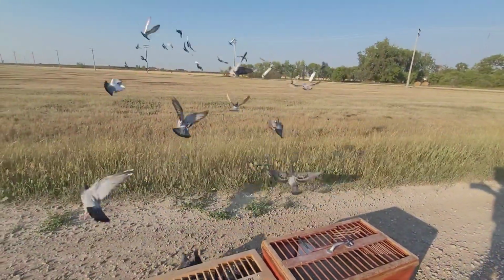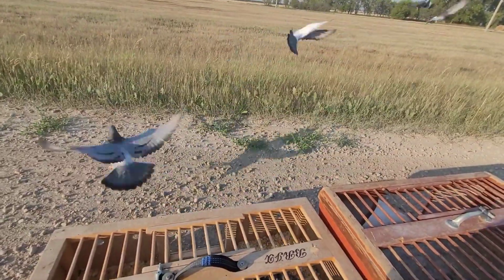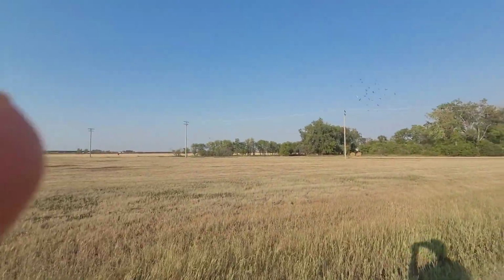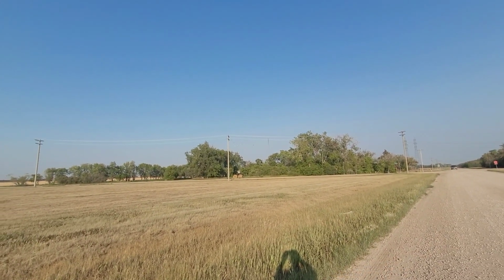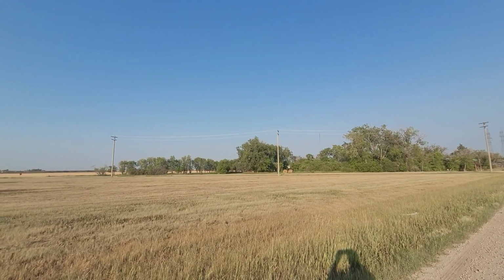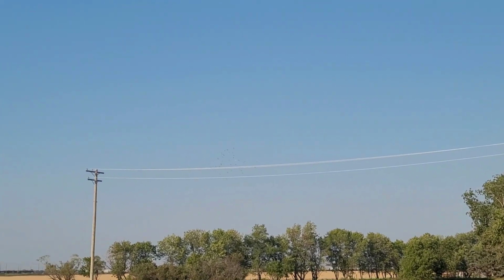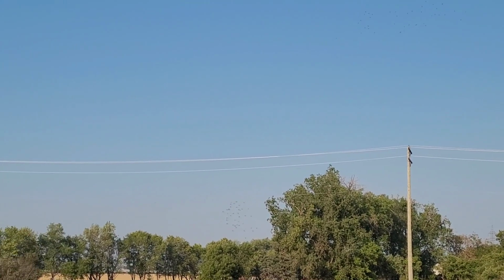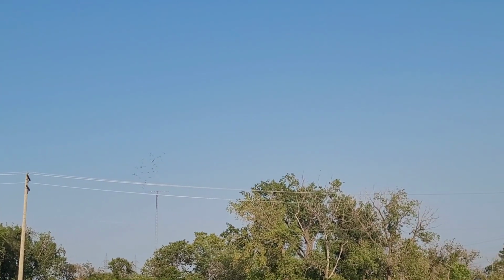Let's go guys, come on. Perfect. With them hitting the power lines. So here comes the flock. Please don't hit the power lines.